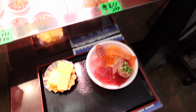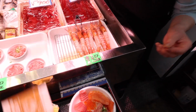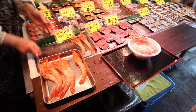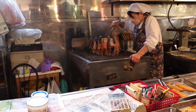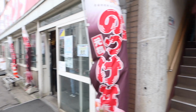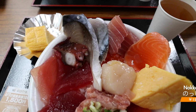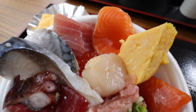Most of the items here will cost you 1 ticket, but some of them cost more, like shrimp or fatty tuna. So you need to plan your ticket usage properly. If you want something that is not raw, there is also a vendor that sells some veggies and grilled fish. After you use up all your tickets, it is time to look for a seat. There are a few seats on the first floor, or you can go to the second floor, which is more spacious. So here is my final seafood rice bowl, which is pretty standard.